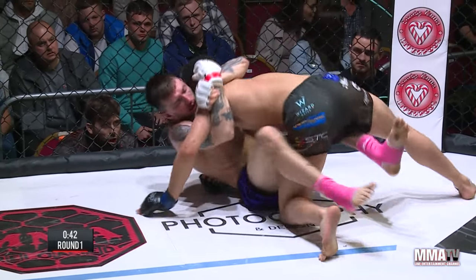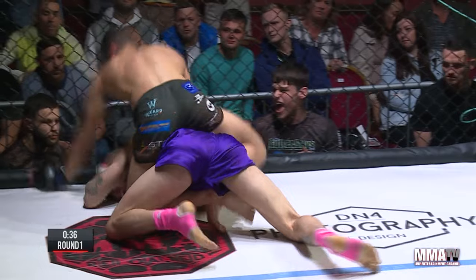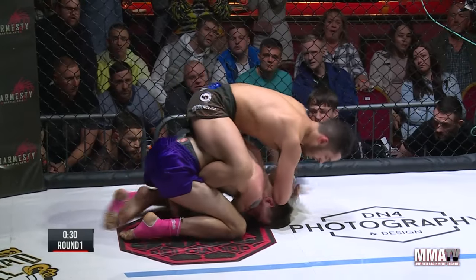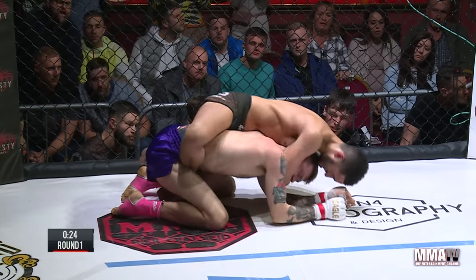Marlon trying to step over into half guard, but Dobbins just... and he's got a lovely mount, and both hooks in. This is a tough position now for Mitch Dobbins. Mitch Dobbins is taking some big shots here from Marlon. 26 seconds left in the round.